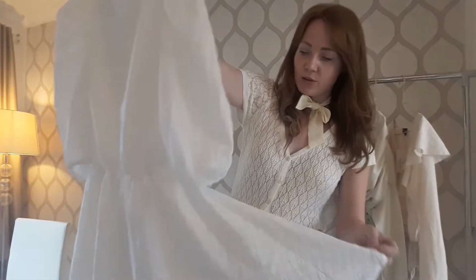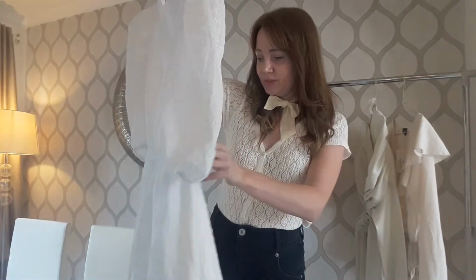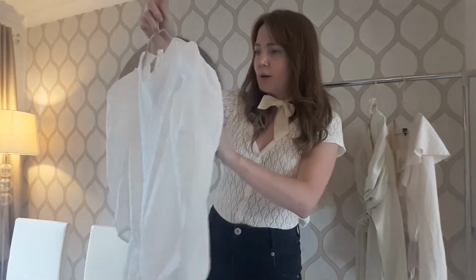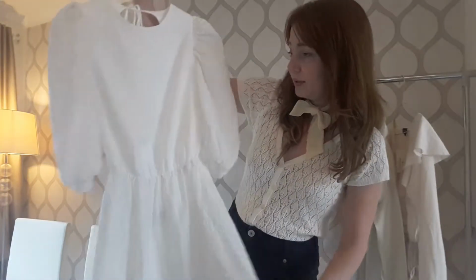I'd say it's so well constructed. You know, sometimes when you buy things they've got threads everywhere, and it just looks cheap and tacky and not very well made, but this has been put together so, so well. So I'm really, really happy with that.